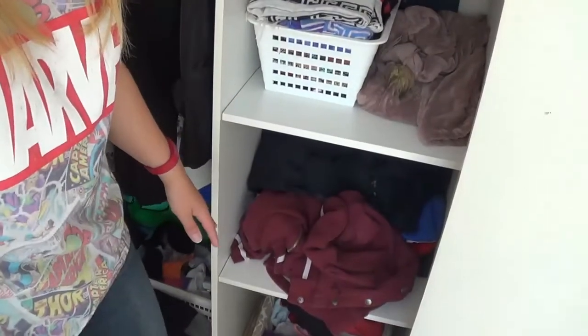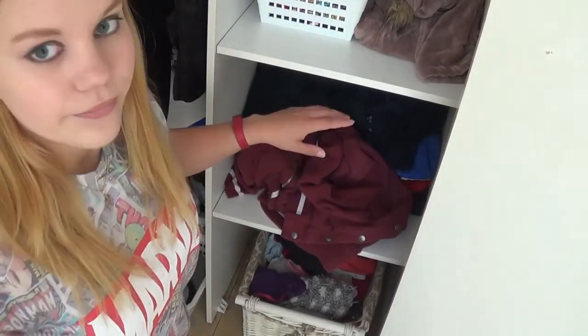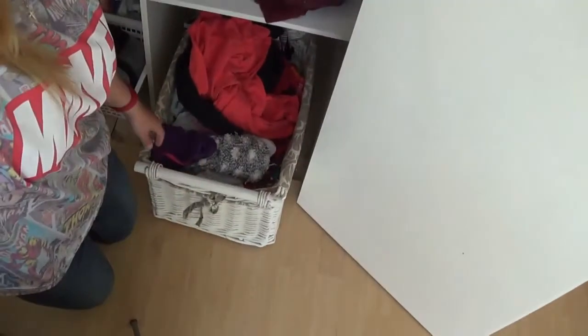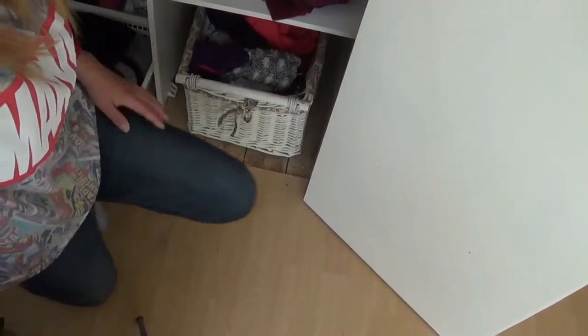And then as we go down, this is going to be kind of impossible because I'm not going to move my stand down here. I have all my long sleeve shirts and my hoodies and things, and it's really messy because I just kind of throw them in. Then down here I have a basket. I don't know where this basket is from, but it just has all my pyjamas in it, and they are a super mess too. And both these cupboards here, they were built in, so yeah.